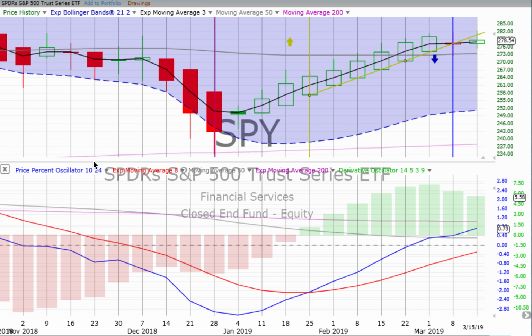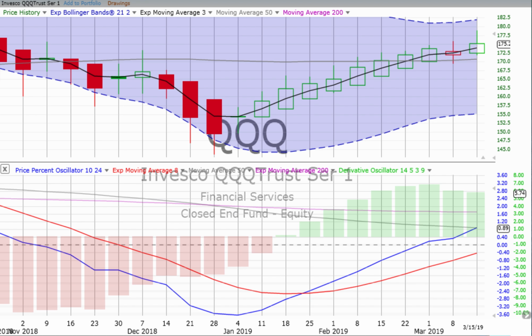Now, the opposite is true when we leave the S&P 500 and go to QQQ, the Qs. Some people call it the cubes. It is the NASDAQ 100. What do we see going on there? Well, we have a decent size green up candle. It does have a wick on the bottom, which means a little bit of quirkiness to it. However, the price percent oscillator is moving up nicely. The derivative oscillator is losing a little momentum, but just barely on that weekly chart. Price pushing through at the end of the week, pushing through up.